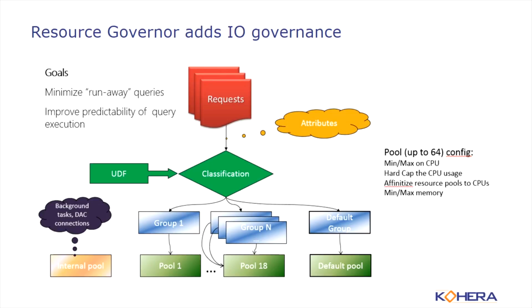New resource governor settings allow you to throttle I/O at the instance level, controlling the number of I/O operations sent to the disk subsystem. At the resource pool level, you can use minimum or maximum IOPS per volume to set the minimum number of IOPS to reserve and the maximum number to allow per resource pool. In both cases, this is measured in the number of operations, regardless of size.